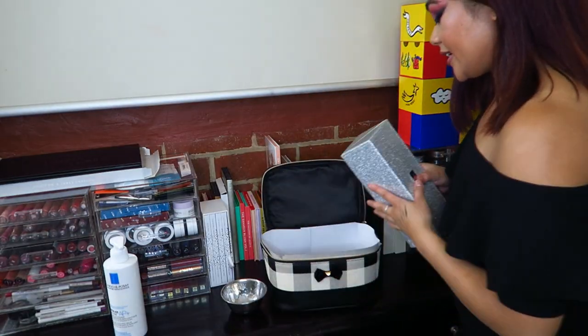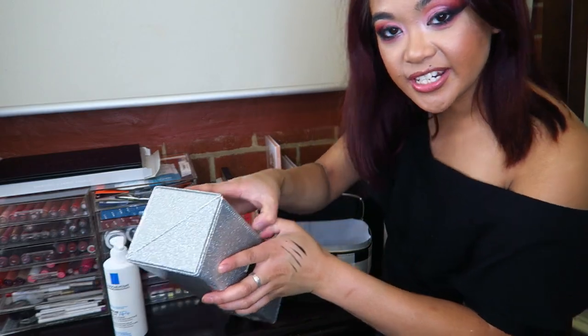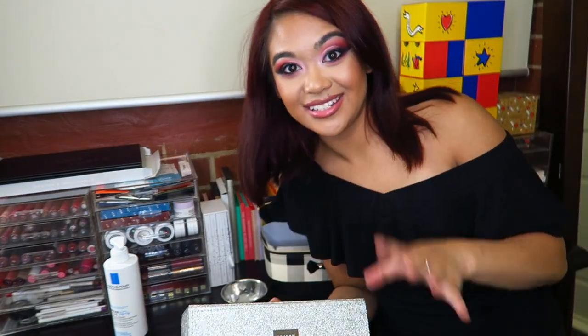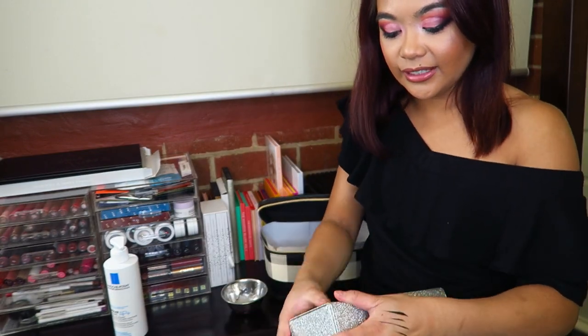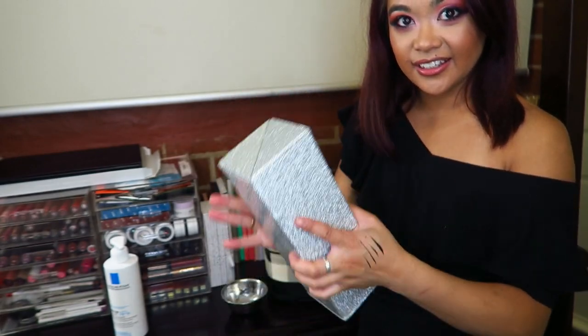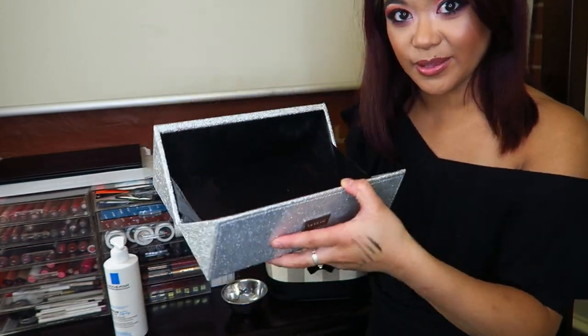These are just my travel containers, but I absolutely love this brush container. This one was from the Jaclyn Hill and Morphe brush collection, and I bought the whole entire brush collection, but I absolutely love the case. Look at it. You can fit so much in it, and it's solid. Your brushes ain't going anywhere if you have them in this container.